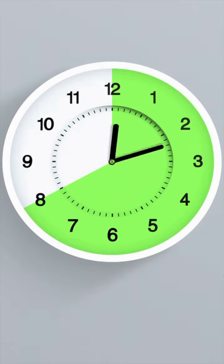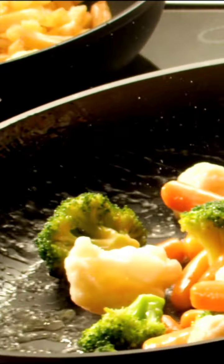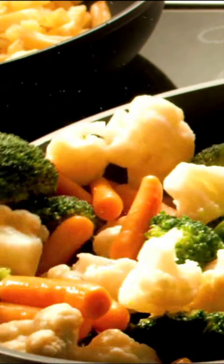Step number 1, intermittent fasting. Start with intermittent fasting to boost your ketosis. This is one of the free tools which is available for weight loss. Eating in a specific window helps burn fat effectively. Start with 16 to 8 window, that is 16 hours of fasting and 8 hours of eating window.